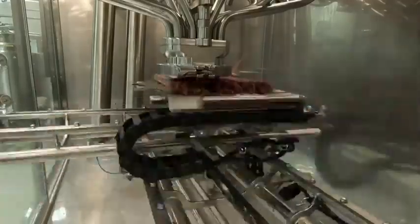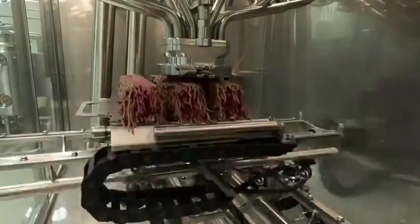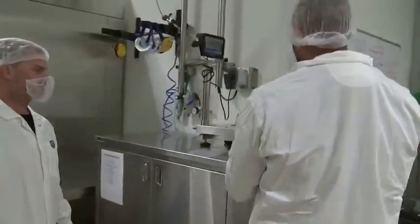Redefined Meat operates large-scale meat printers at its Rehovot headquarters south of Tel Aviv, as well as in a new factory in the Netherlands. Manager of the company's 3D printers project, Yaron Eshel, explains how it works.